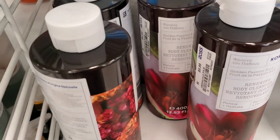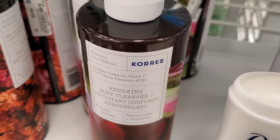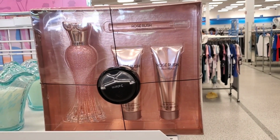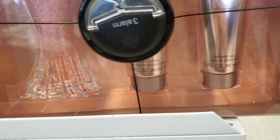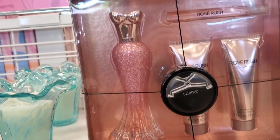Also, they had these Corres body washes here as well. These are really affordable for only 5.99 each. From Paris Hilton, they had this new set here, Rose Rush. It has really gorgeous packaging. It has a body wash, body lotion, and a really pretty perfume, and also travel size perfume included for only 29.99.